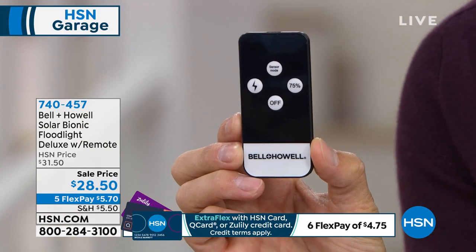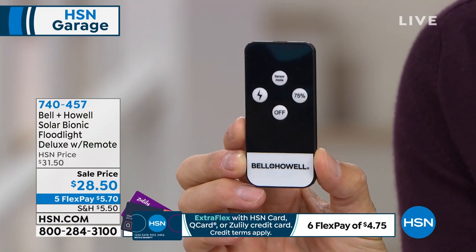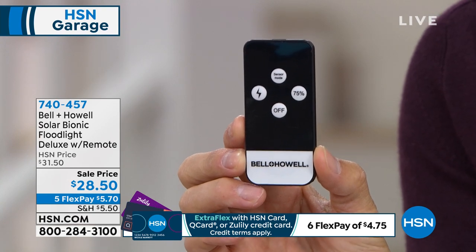We're talking about one item that replaces multiple items, kind of the theme for the show today. And I want to show you that remote control, just how easy it is to use. There's really no learning curve on this. Everything you need, that 75% that Lou was talking about, says it right there on the button. Sensor mode, that's such a great little feature, if maybe you don't want it to be on sensor mode. Maybe you need the light for a couple of hours. You're out there working on the car, you're out there at night, you want it to light.